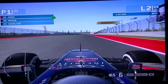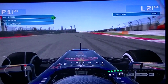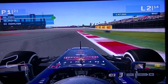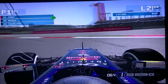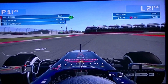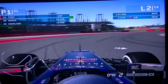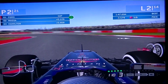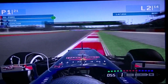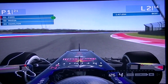So still getting used to the circuit. Haven't had much practice around here. We only did a few laps in practice, and then a few laps in qualifying. Made another mistake. We keep locking up. So we'll leave room for Felipe Massa, who gets the position. We're making a few errors that we shouldn't be making.